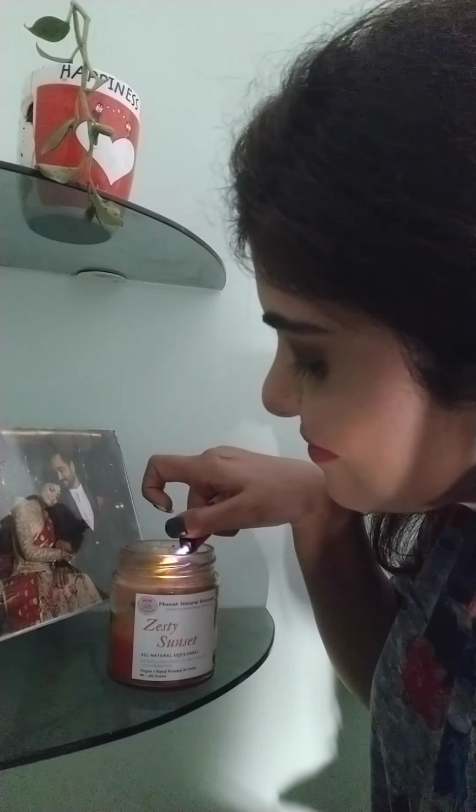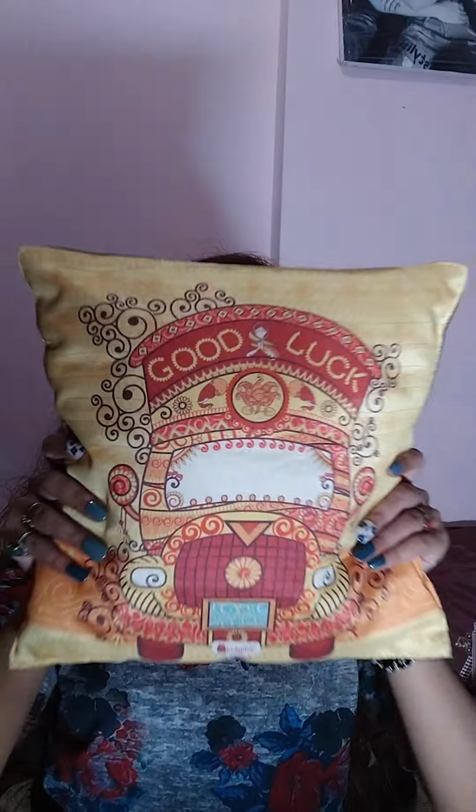My first thing, lit an aroma candle to soothe a tiring day. A pillow which you guys always want nearby your bed, and this is my good luck cushion. I have habit to hold it and then sleep.